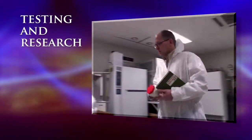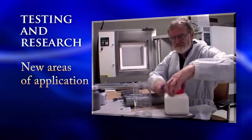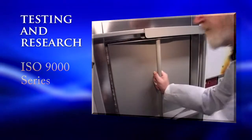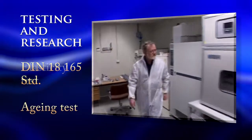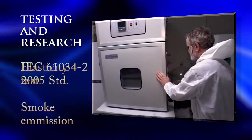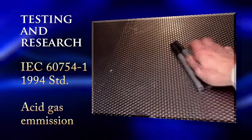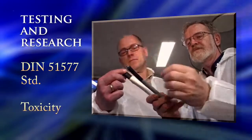In our laboratory, we examine new areas of application and conduct tests to make sure that the fire security coating system meets the standards of the ISO 9000 series. We run a 10-year aging test after the German DIN standard and also conduct regular elasticity tests of our products. Testing for possible environmental disturbances is a high priority. The ability of FS5 to repair damaged cables is also tested at our laboratory.